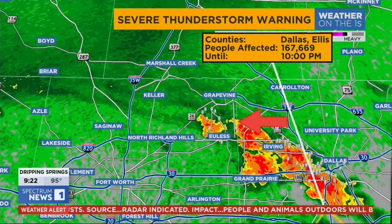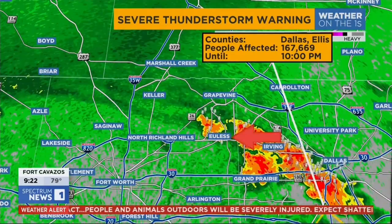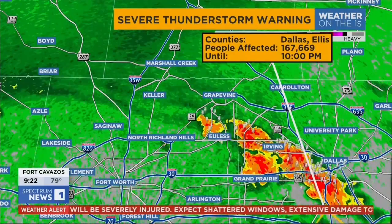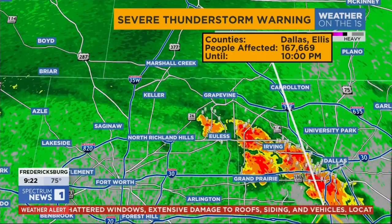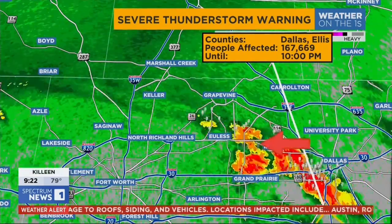As it encounters the very unstable atmosphere over the region, we're beginning to see some pretty rapid development. That being said, we've already worked over the atmosphere with some strong and severe storms. And so there may be a little bit less energy to work with as that front, which extends right through here, pushes on in.